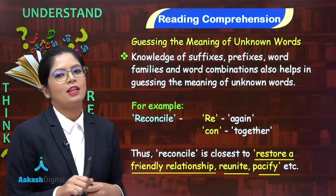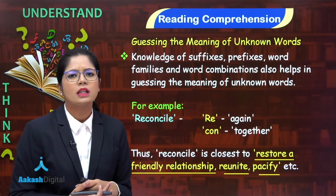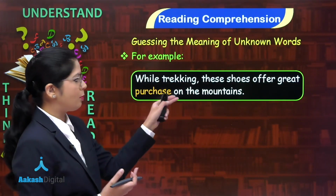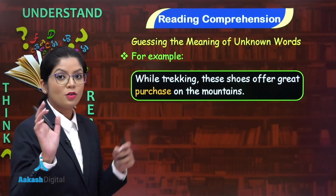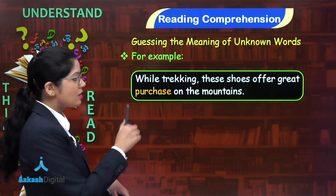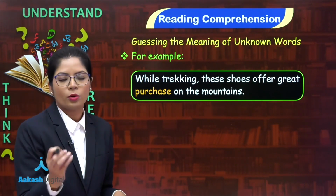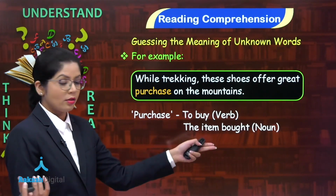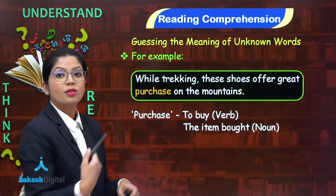But there is one more catch here. What if I know the word already, but the situation is using it differently? For example, while trekking, these shoes offer great purchase on the mountains. You read the sentence, you know that as far as your meaning of purchase is concerned, it does not fit the sentence, as per your common understanding is what I mean. So as per common understanding, purchase means either to buy as a verb or the item bought as a noun. But here it's meaning neither of them.